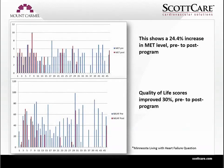Some of the things that we found, this is our last grant year, and I wish this was a little bit bigger for you. Our last grant year, we had 45 patients, and on the top box is our MET improvement. So there was a 24.4% increase in METs from pre to post. The blue line is their pre, the red line is their post. So you see a couple blue lines there with no red lines. Couple reasons why. They're still in our program. They have not finished up the grant.